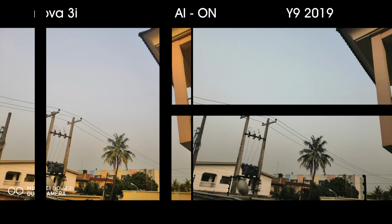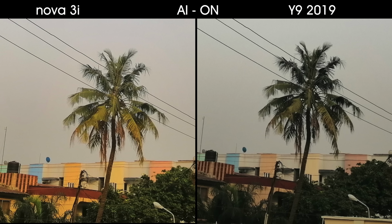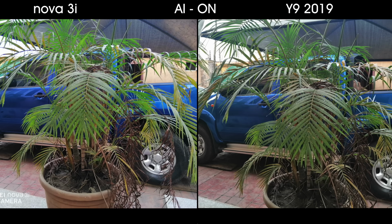They both have AI turned on in this shot, and both are giving off high dynamic range. The Nova 3i changed the scene and does appear brighter. With AI turned off, they both look pretty similar, though the Nova 3i's photo does retain more detail when you zoom in. The Nova 3i is presenting really vivid colors here, while the Y9 2019 is keeping things a little close to real life, even with AI turned on.